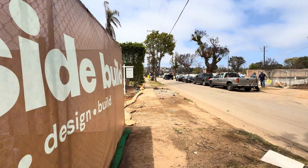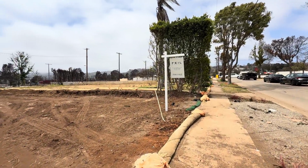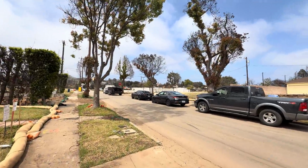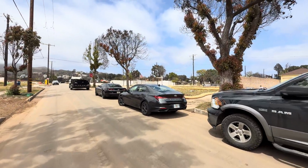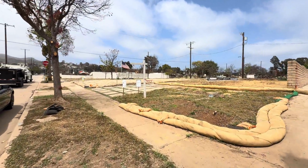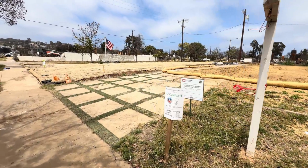Okay, so you got another property for sale right here. I don't know the address of this one. It doesn't have one of those little sticks in the ground. It looks like you got another lot. I don't know if it was for sale or if it is for sale, but it's got one of these little posts in the ground, so I don't think it's for lease. Let's see. This is 954 Galloway Street.